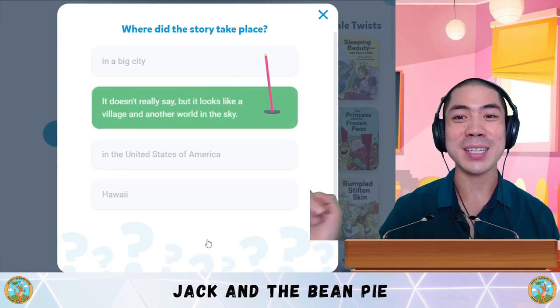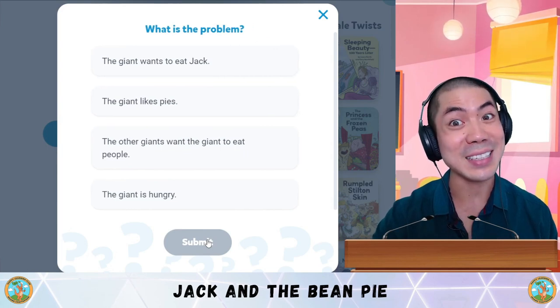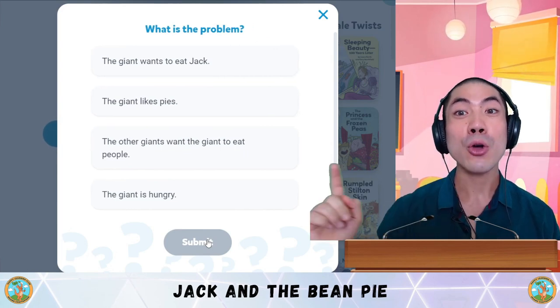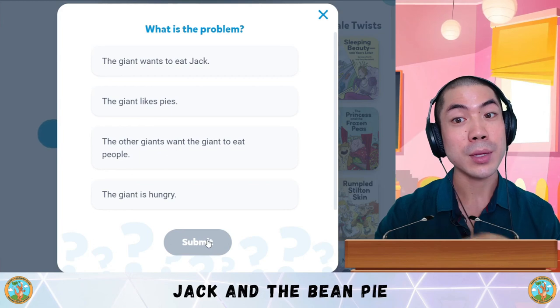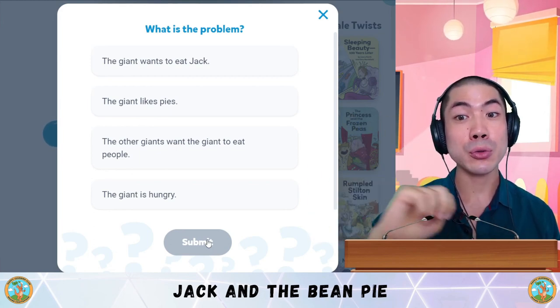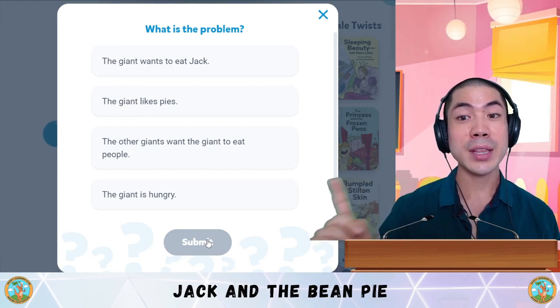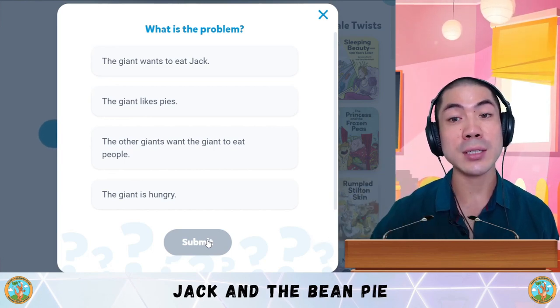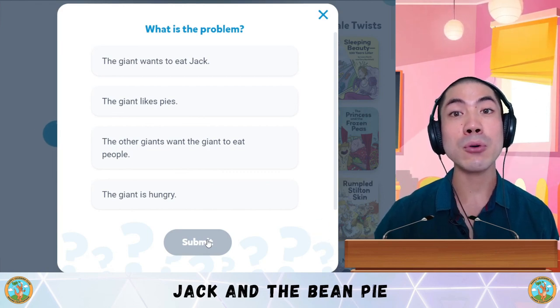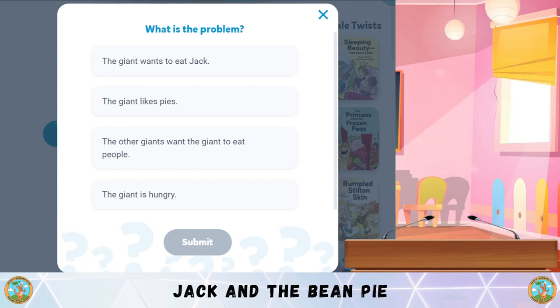Good. It was B. It doesn't really say, but it looks like a village and another world in the sky. The next question is, what is the problem? A. The giant wants to eat Jack. Number 2. The giant likes pies. Or number 3. The other giants want the giant to eat people. Or number 4. The giant is hungry. What do you think?